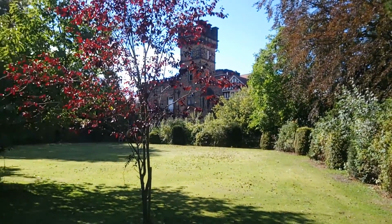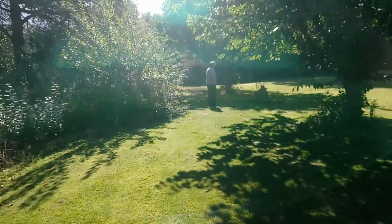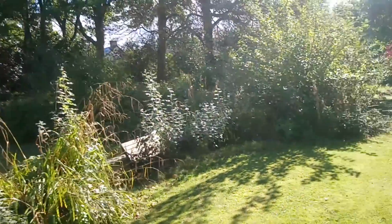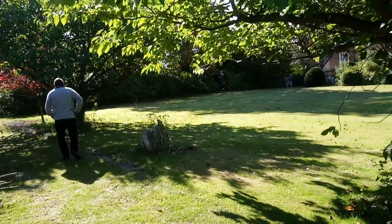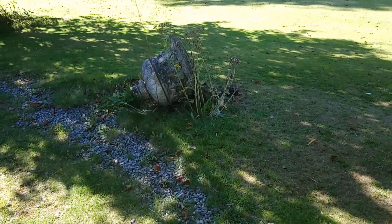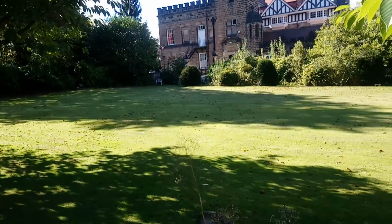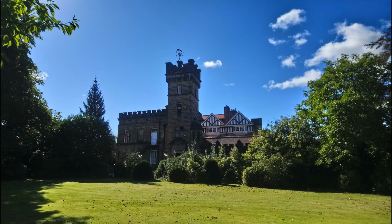There's the tower. They used to have garden parties all in here with the big marquees. There is a video on YouTube of it. Bench there, there's an urn being knocked over. Such a shame, isn't it? Look at the size of that. It's huge. You just don't realise how big it is.